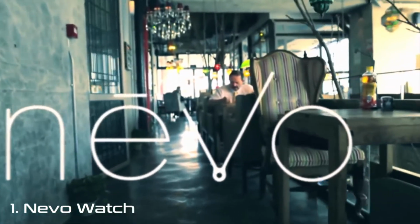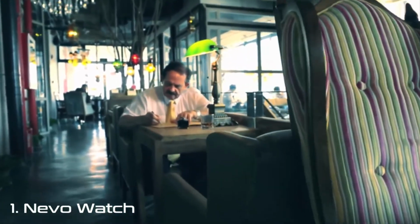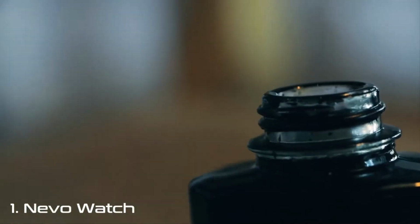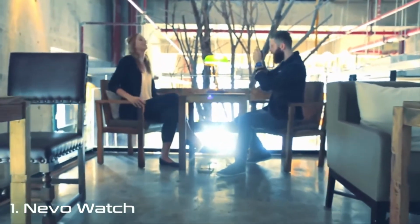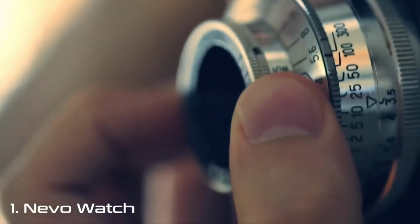Nevo, a beautiful timepiece that honors the tradition of watchmaking. It has analog appeal, using an accurate Swiss movement. But it doesn't live in the past. Nevo knows that sometimes when it comes to fashion, less is more. It celebrates form as much as function. But it's more than just a pretty face.